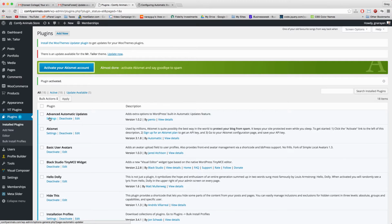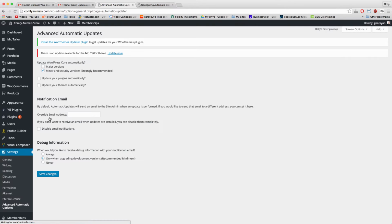Once you do that, click on Settings for Advanced Automatic Updates. And now let's check exactly what we want here. Alright, so this will save us some time in the future. At the top in Update WordPress Core Automatically, you can choose to update both major and minor or just minor. And then we definitely want to update our plugins automatically. And this box right here for update your themes automatically will update WordPress directory themes automatically.